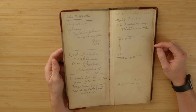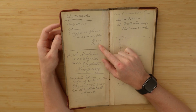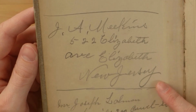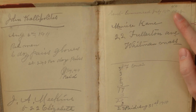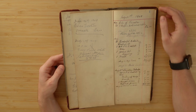All right, inside cover, August 6th, 1911, 1440 paid. Sort of maniac scribbles transactions on the inside cover. People's names, New Jersey, bought number 32 Northeast. Wonder if that's like a grave plot? Somebody's name and address. It says 1908. Okay, this is looking more ledgery.